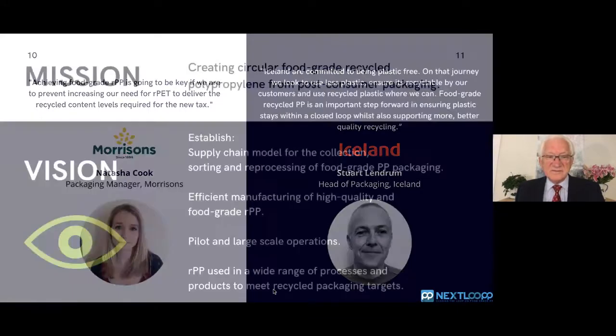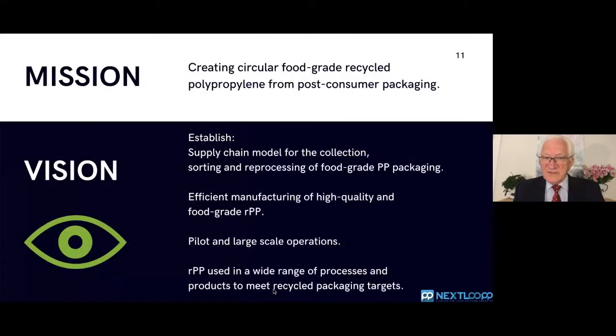materials to the converters. So to formally state our mission, we're trying to create a circular food grade recycling polypropylene from post-consumer packaging. That's quite clear. And the steps along the way are also, for us, quite clear. We want to develop a supply chain model for the collection, sorting and reprocessing of food grade PP. And this will be done with efficient manufacturing processes to make high quality and food grade PP. And this will be made in pilot and large scale operations. We think this is the way to go. Pilot first. And then the recycled PP will be used in a wide range of processes and products to meet the packaging targets that we just spoke about.